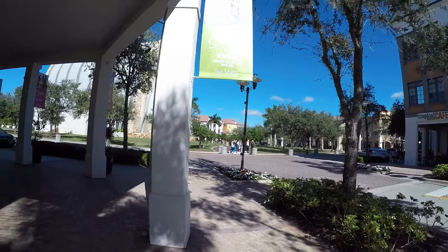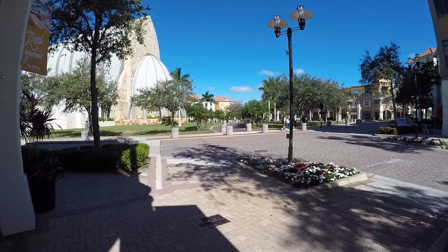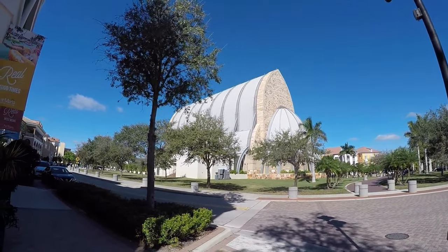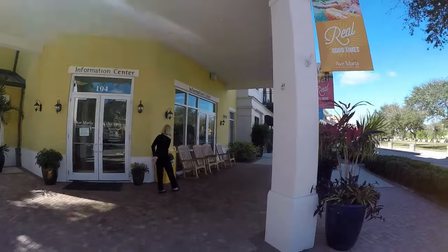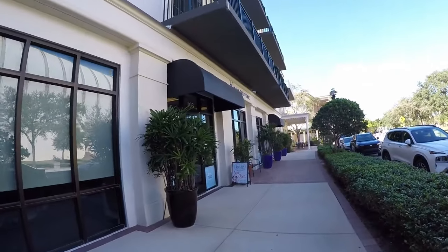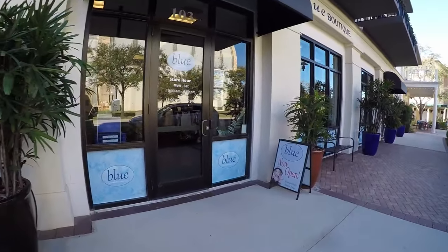Okay, we are here. Look at this. This is the church that is the center of the town that everything is built around. Isn't that amazing? And there's Mom. Hey, Mom. So I'm going to ask the lady if she minds if I ask her a few questions. If she doesn't want me to ask her anything and she doesn't want to be on film, I'll just show you the store. There we are. Blue Boutique. All right. Here we go.